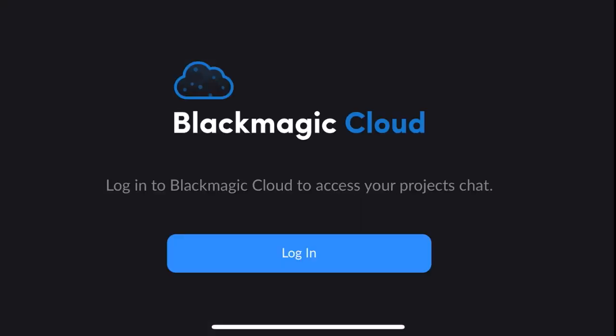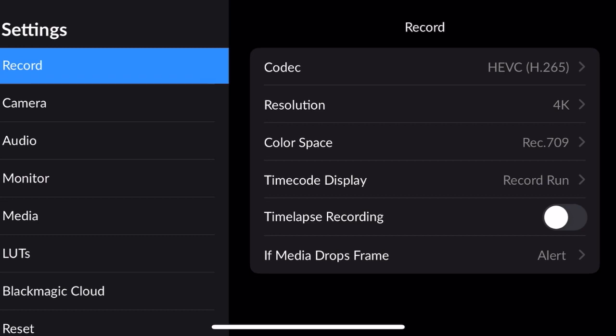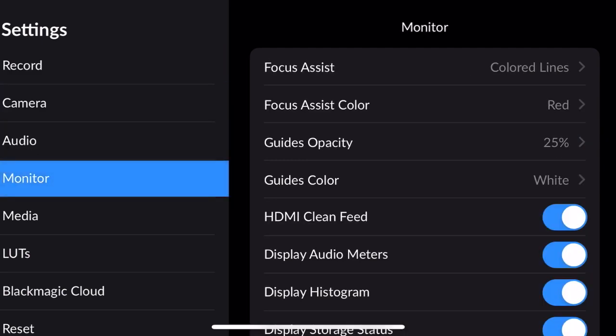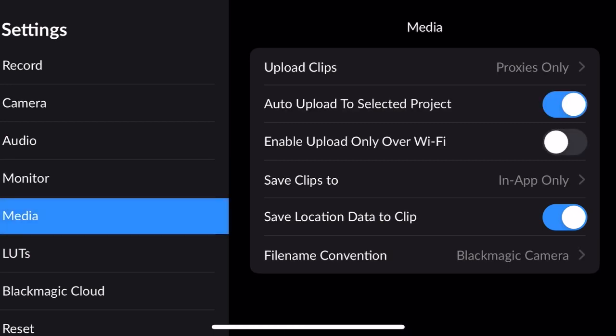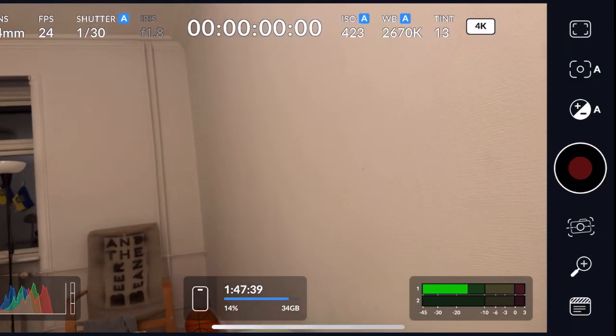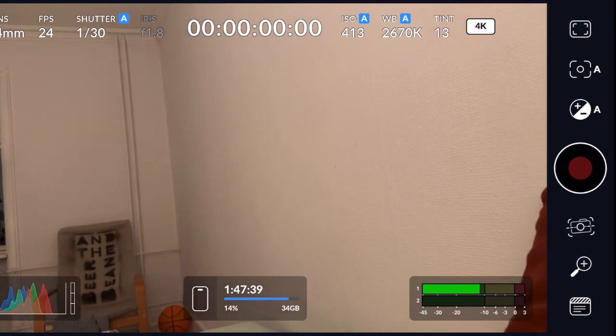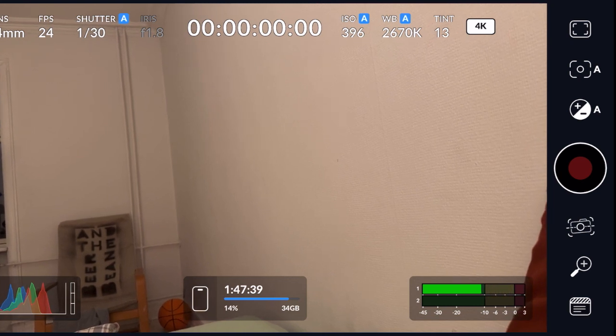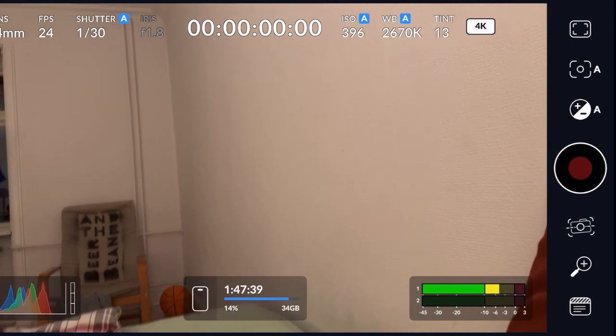Then there is chat, but to access your project's chat, you need to upgrade. And then there are settings. Here you can change the codecs, resolution, color space, camera, audio, monitor. By the way, I'm using this on an iPhone 14 Pro, not Pro Max, just Pro. And then you just have camera again. So yeah, that's basically the idea of this camera.